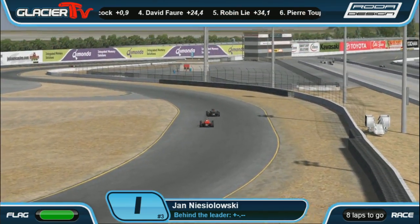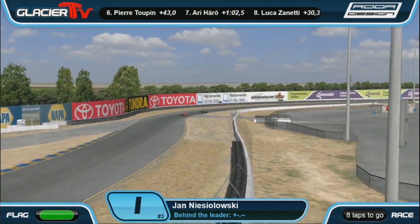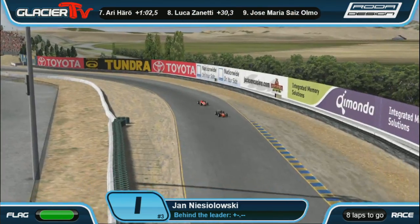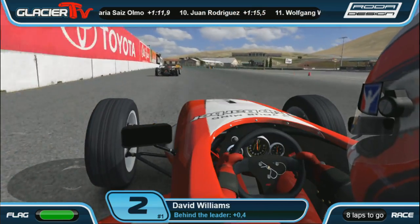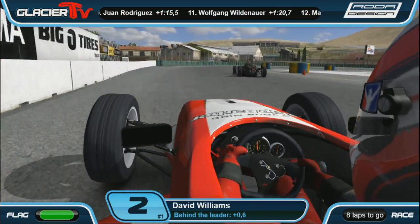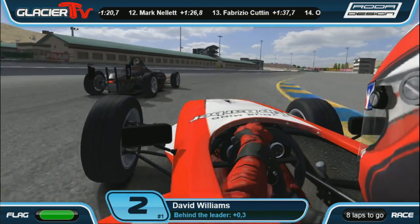And I just saw that Luca Zanetti is into the pits. Yeah, and that is disappointing for Zanetti. He managed to work his way up into the 5th position. He's had some front wing damage to his race car, completely torn off there. So he was involved in a moment. I'm having a look back to see exactly what happened to him.